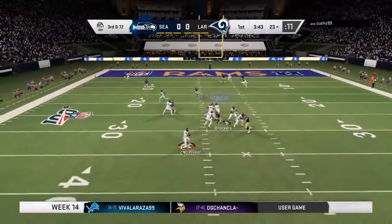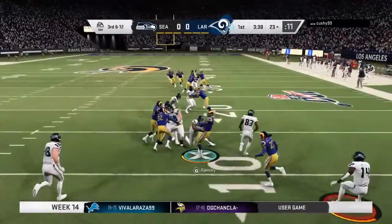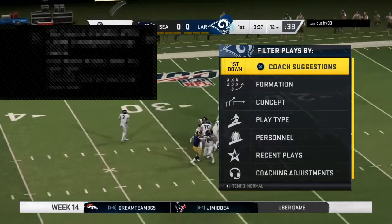From the shotgun, Wilson. And that is intercepted by the Pro Bowler, Jalen Ramsey. And to the 12, that's where it stops. The return is halted at the 12-yard line.